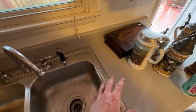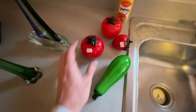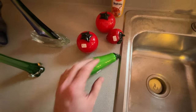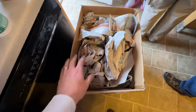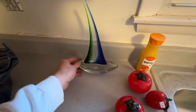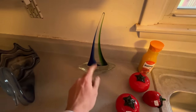All right, so moving over from that area, over here we have some hand-blown glass vegetables. The prices are great on them, $3 a piece, but these aren't really worth that much, like $15, you know, for example, for the zucchini. So we'll just leave these here, especially with all the other stuff built up in this box. All right, now moving over from here, this is a hand-blown glass sailboat piece. Price on it is $10, probably like a $30 piece. Just for me. So we'll leave this one here.